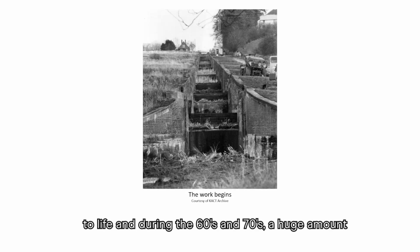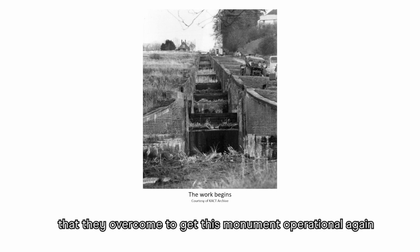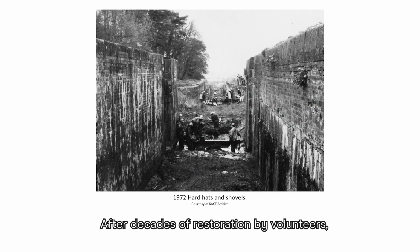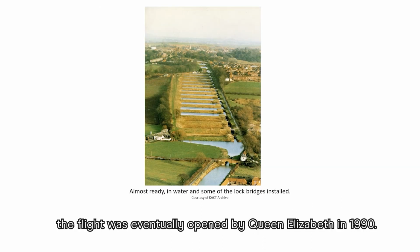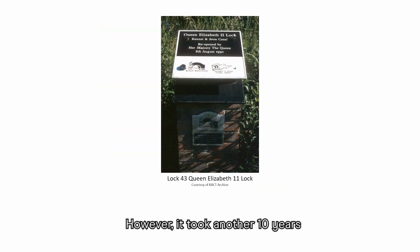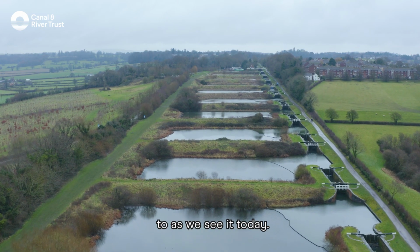During the 60s and 70s, a huge amount of work was done, and the challenges that they overcame to get this monument operational again is really a fantastic achievement. After decades of restoration by volunteers, the flight was eventually opened by Queen Elizabeth in 1990. However, it took another 10 years and a significant injection of funds from the Heritage Lottery Fund to actually complete the restoration of the Kennet and Avon Canal to as we see it today.